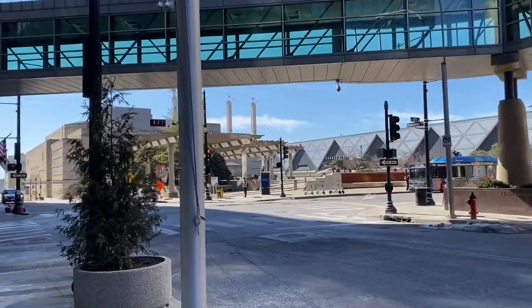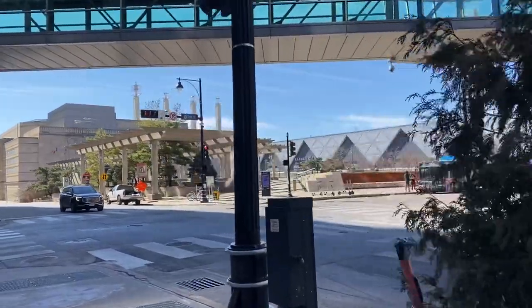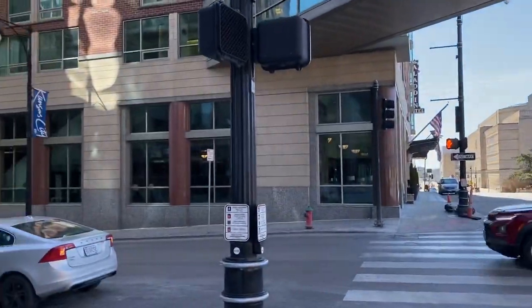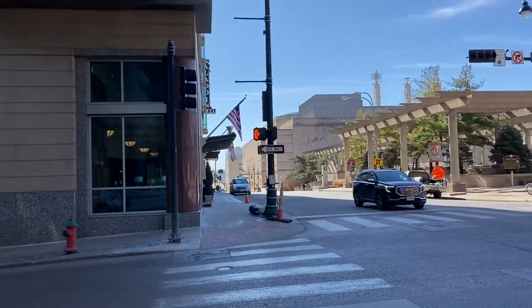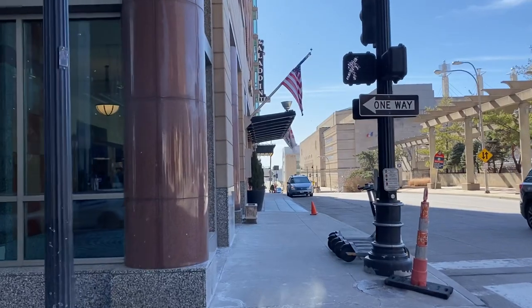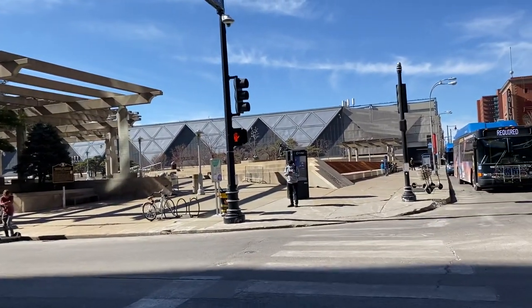Have the Kansas City Convention Center. See where the triangles are at? I'm gonna try to walk you guys around this building somehow, some way. It's a huge building. Maybe we could go on their property. Hotel Phillips. All right, let's cross. We're on 12th Street, 12th and Winnetope.